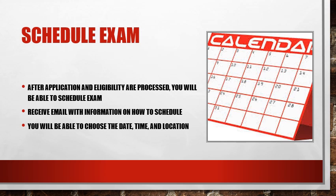So after you submit your application and it's processed, then you can schedule for your exam. So you'll receive an email that has the information on how to schedule your exam. You'll contact them and you'll be able to choose the date, time, and location that you would like to take it.